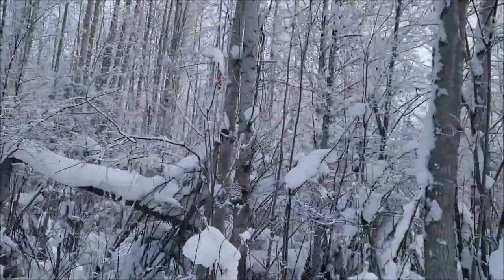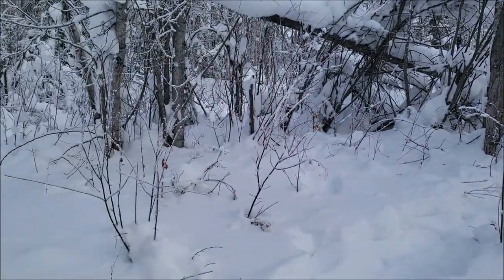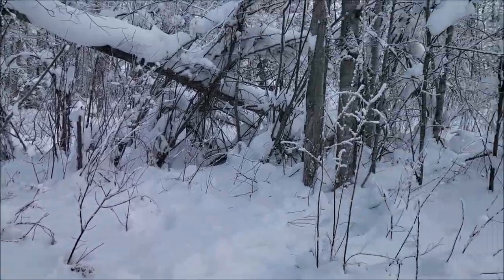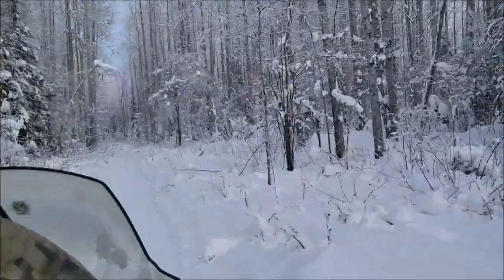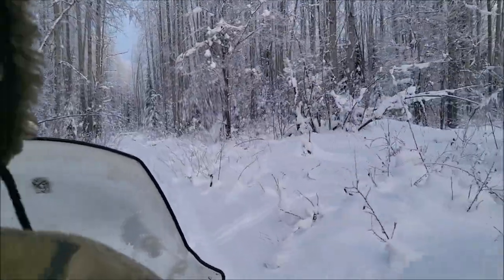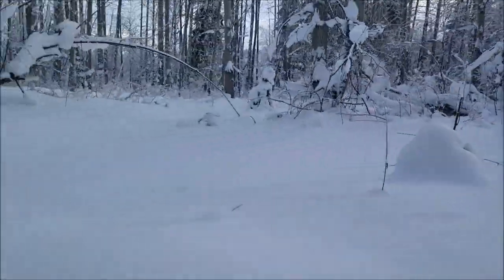Nothing in that cone set. We're 0 for 3. But something was there. We might have a menace. Definitely wolverine. Now I'm getting excited.